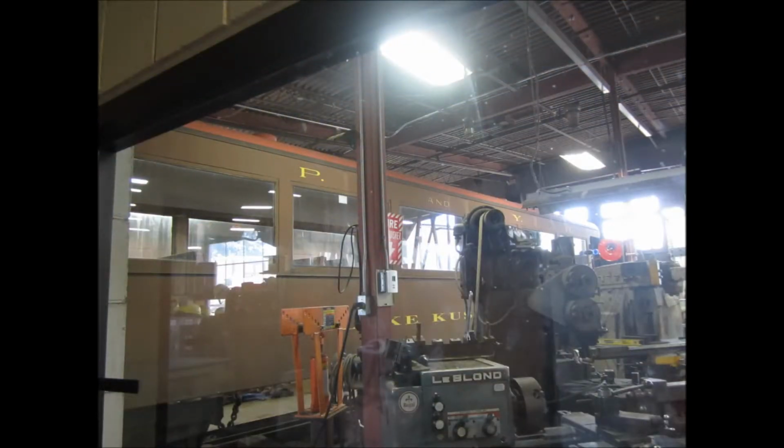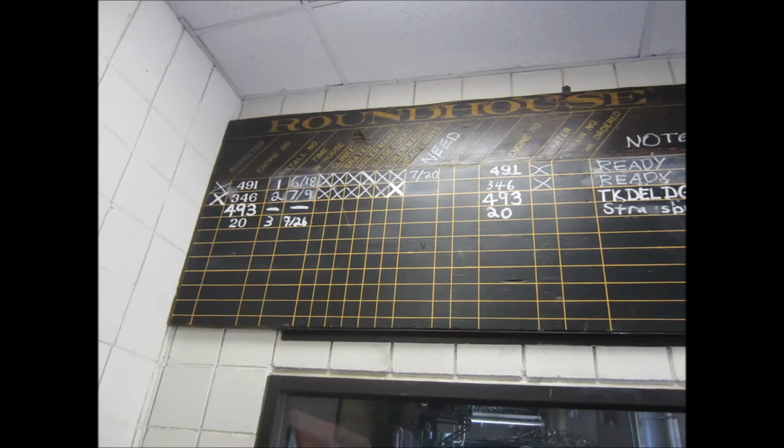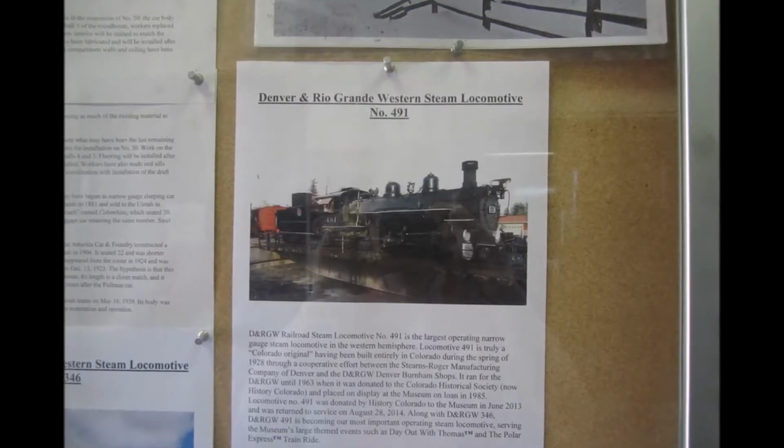Now we are inside the roundhouse, where we see a White Pass and Yukon Route passenger car stored inside. Also inside the sheds are 346 and 491, which we will see a bit later. Also here is this old roundhouse board of the current projects being worked on, as well as the operational locomotives. Number 493 belongs to the Durango and Silverton, and it was usually on display at Silverton. Also inside the roundhouse are some information papers about the locomotives in the roundhouse.